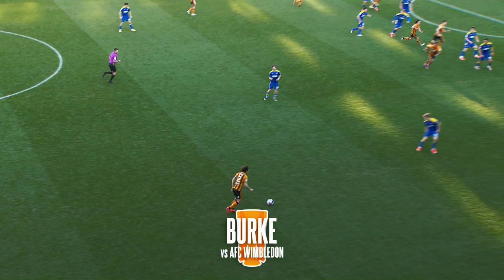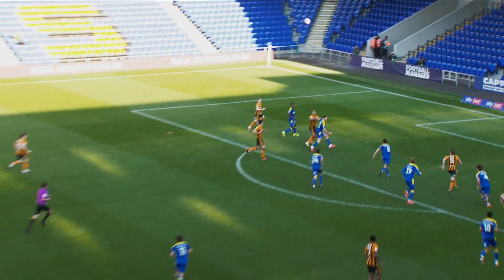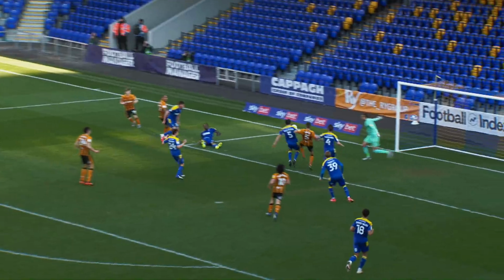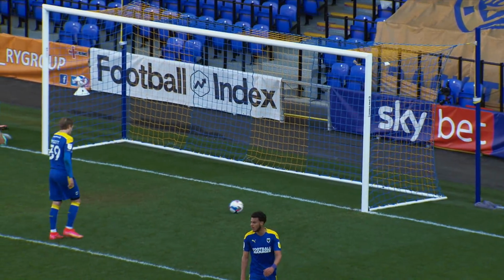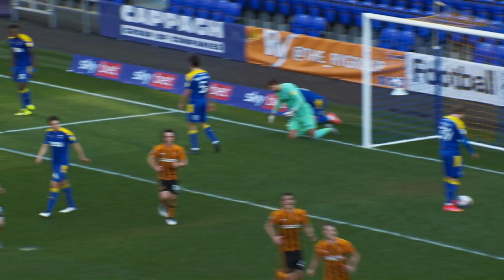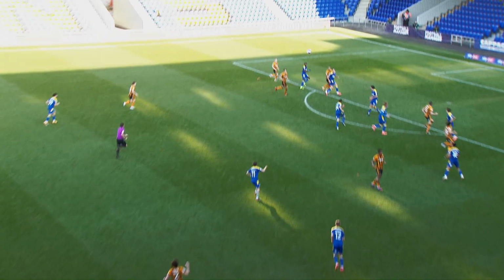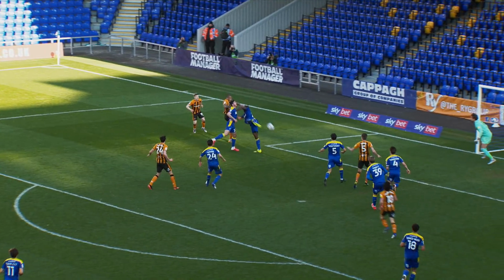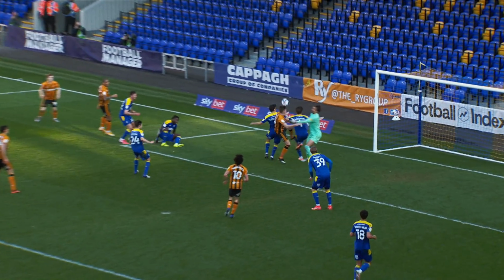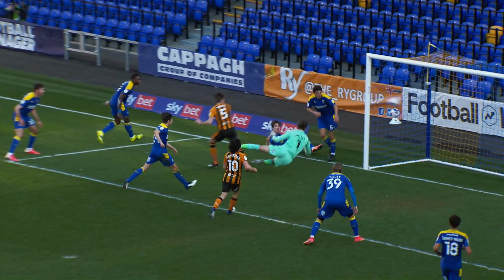Hull City take it quickly as Jones finds Coyle. He sends it into the box. McGuinness heads the ball into the floor. Reece Burke looks to get there. The ball is turned in and Hull City will have that second goal. Reece Burke jogs across to Malik Wilkes. They're the celebrations. Hull City go 2-0 up. Long ball into the box was effective enough for Hull City this time. 2-0.